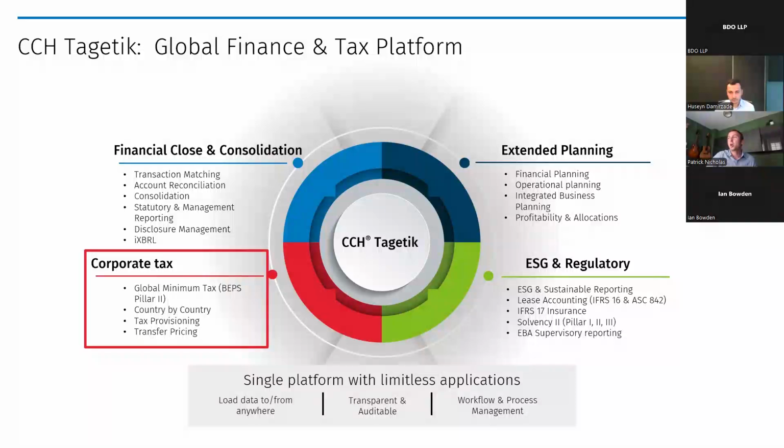So although global minimum tax is a relatively new beast and it's evolving all the time, we believe that we've got a secure foundation that has things like data management built in, so the ability to load data really from any source. Hussein will show you how we can manage a workflow real time and get visibility, even where you've got lots of jurisdictions that need to contribute towards those numbers.